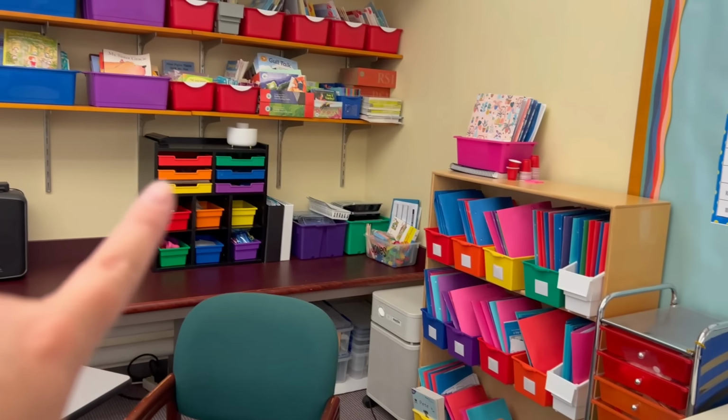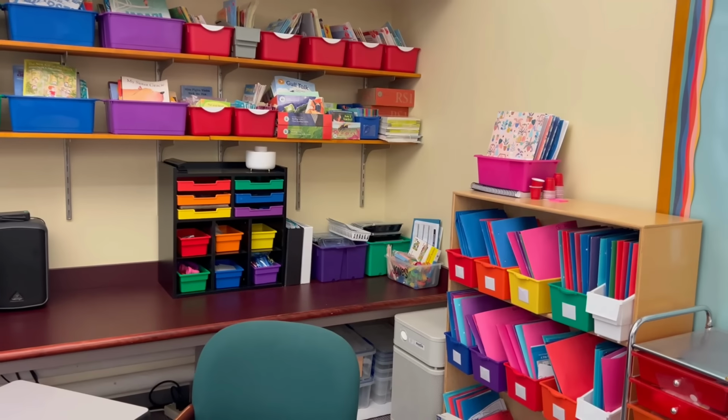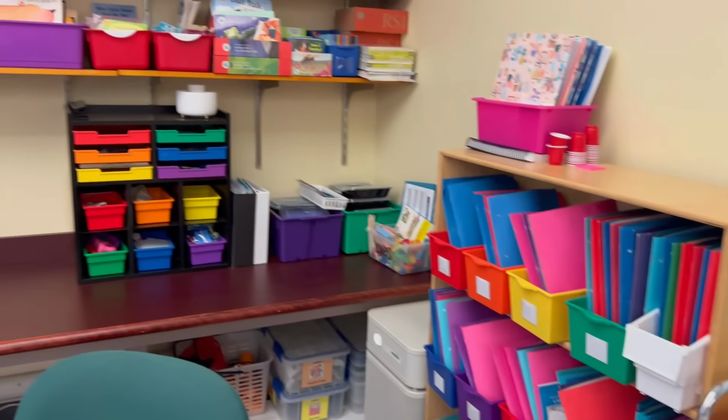These are all my decodables here. This is my small group center. I like to have everything, you know, everything has a place, and I know where everything is, so I might be a little crazy that way.